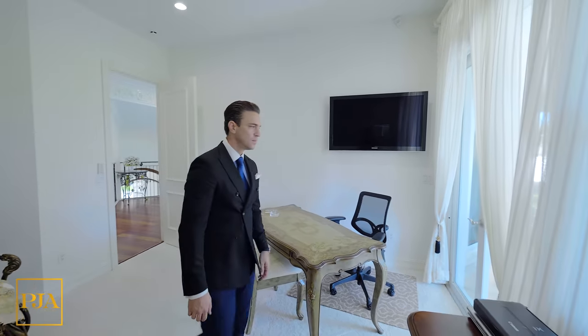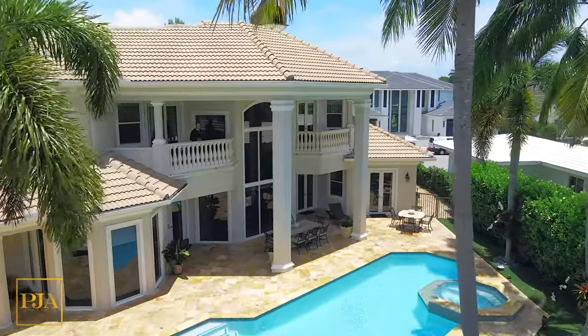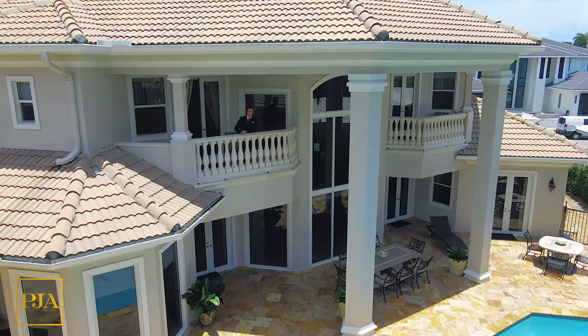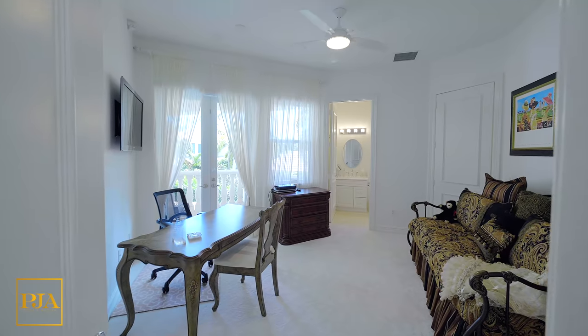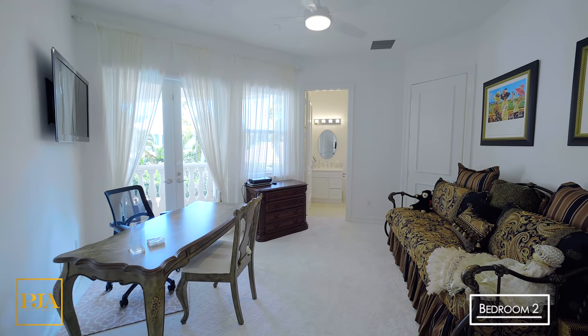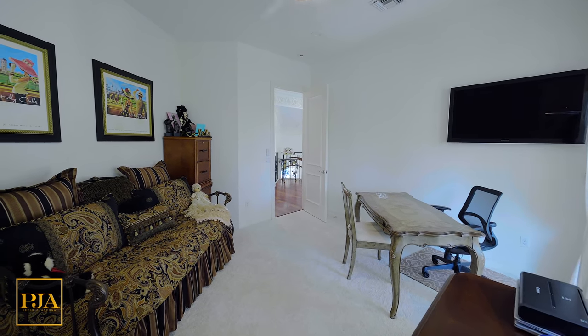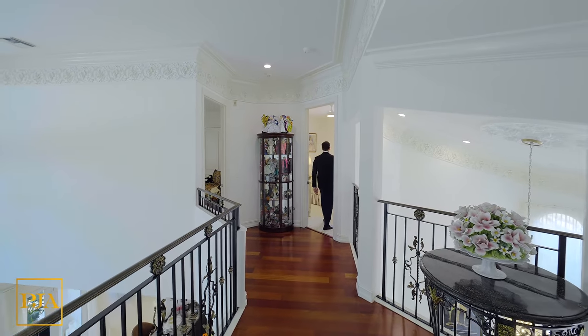Let's go to the second bedroom where you'll see not only great sizes and proportions, but a balcony that has Mediterranean-styled columns. Here is the third guest bedroom.